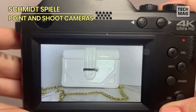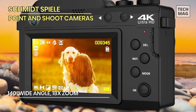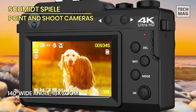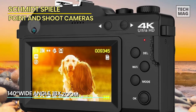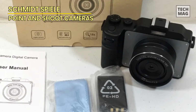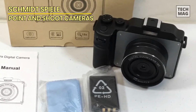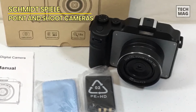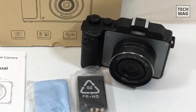But that's not all. The Schmidt Spiele camera has been designed with the explorer in mind. Its compact size is a testament to its portability, making it an ideal companion for your expeditions into the world of photography. Whether you're hiking through breathtaking landscapes or strolling through a bustling city, this camera effortlessly tags along, always ready to capture life's most picturesque instances.